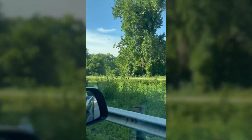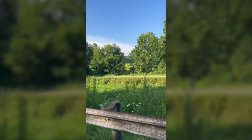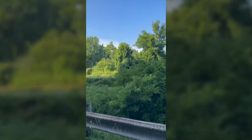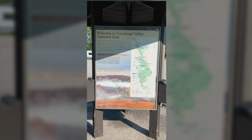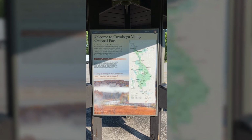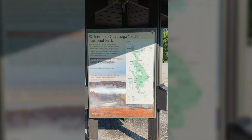So we literally turned on a street out of where Cleveland is growing into this area and came into this beautiful wilderness. There's tons of hiking trails, bicycle trails for people, things to do. All right, the Cuyahoga Valley National Park. This is an official national park sign. There's a map of it.